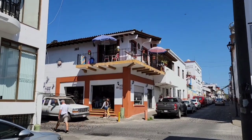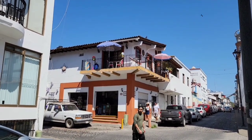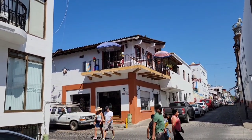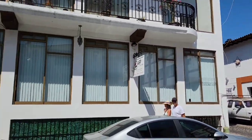Cute, this person's apartment is up there. Do you see that with the little chairs? At first I thought it was a restaurant, but then they have a hammock and the umbrellas. How adorable. And I love their artwork outside. Oh, that's just so cute.